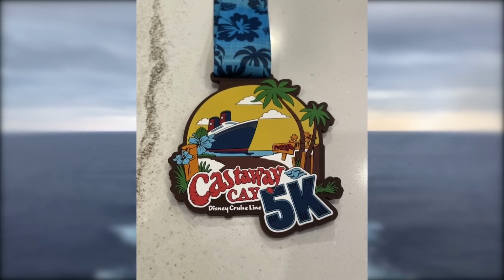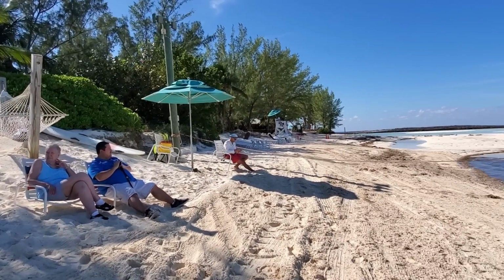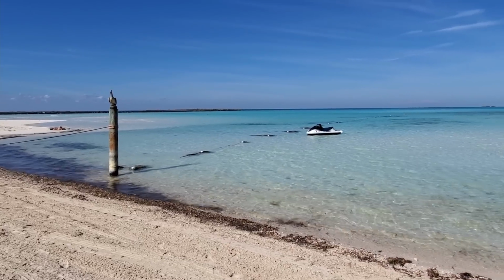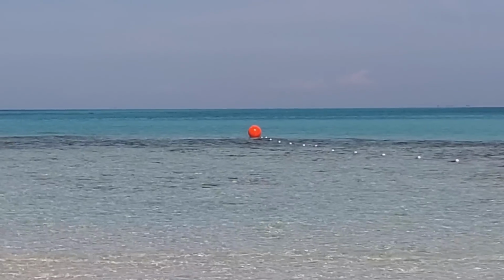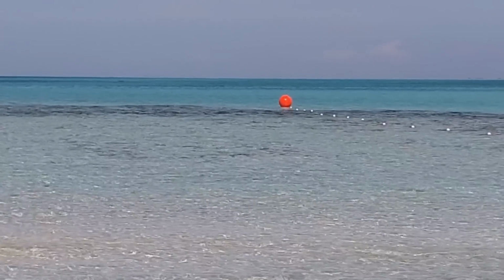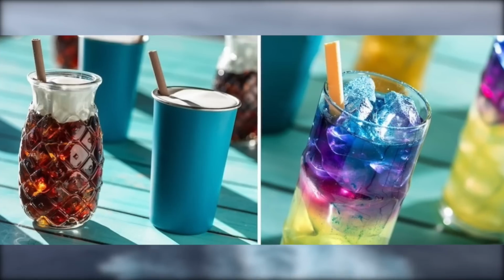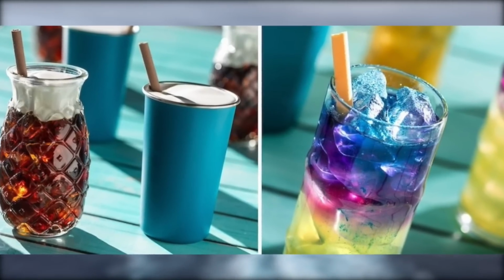Another medal souvenir that you can get for free is the Castaway Key 5K. Obviously, this is if you are on a cruise that is going to Castaway Key. At the beginning of the day, they have a 5K available, and they will have medals available at the end. We do not know yet if they will have this on Lookout Key at Lighthouse Point, but stay tuned. We'll let you know when we do.